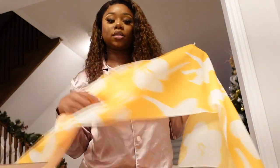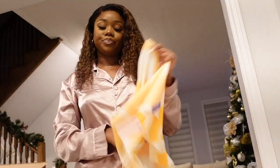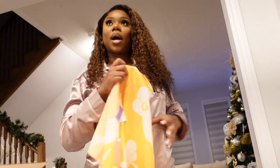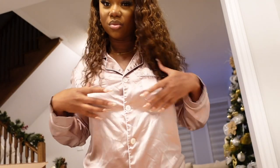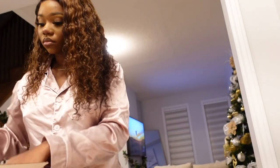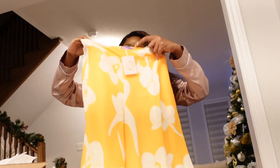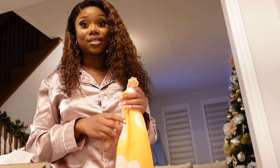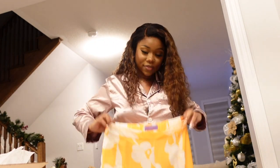Now, this is the kimono. This is the head wrap, but I was thinking I could wear it as a bandeau if I wish to. That's how you say that, right? A bandeau, bralette type of situation. And these are the pants. I'm praying the pants fit. It said it fits between size 4 to size 10, and I'm a size 10 in bottoms. So we're going to see if this actually fits.